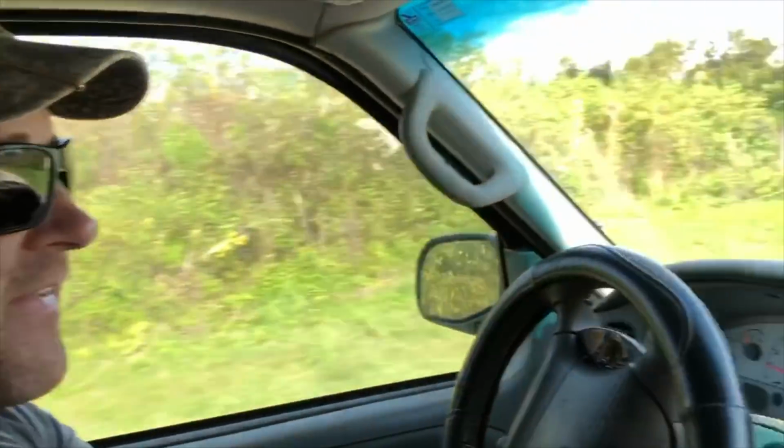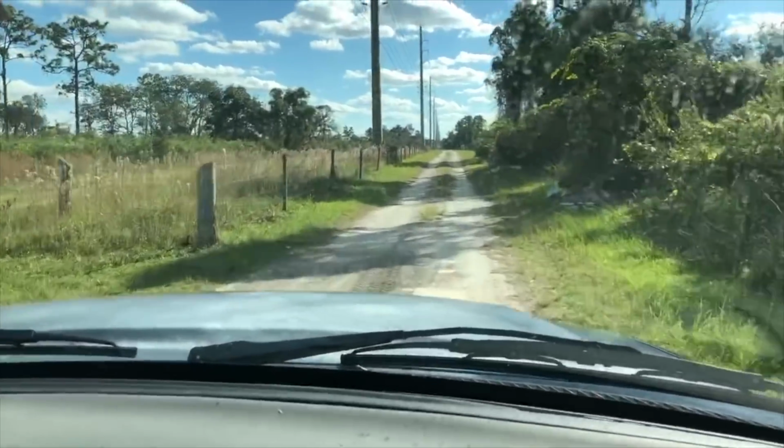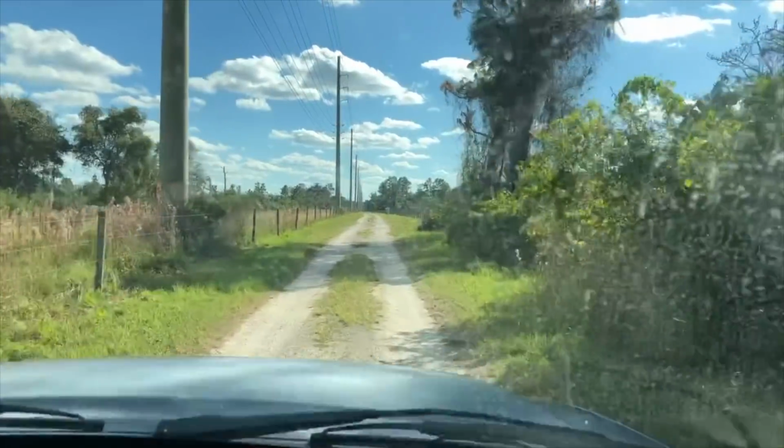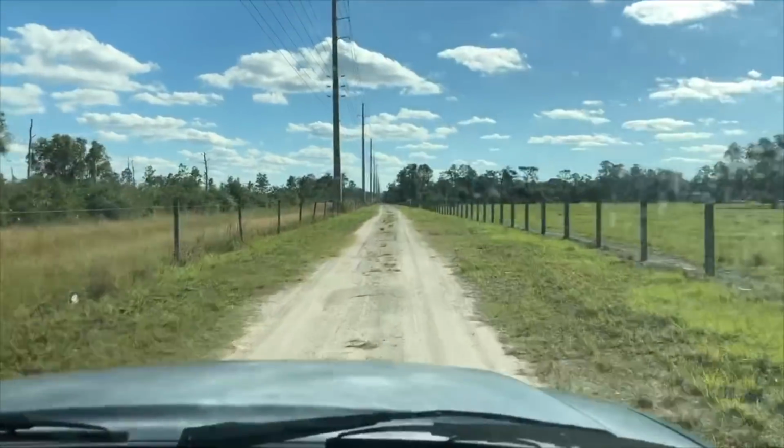We're gonna run out of road soon, I think. Uh-oh, fence. Oh, nope, keeps going. Oh, now we're on a trail. Just a trail. I hope the tow trucks can come out of here. I was thinking about that today.